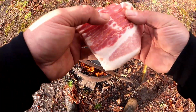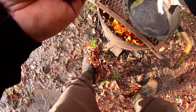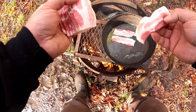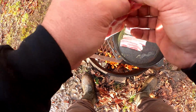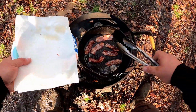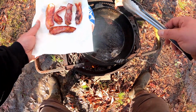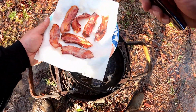All right, I've got a little heat going here. So what I like to do is start with my bacon and give us a little grease in there. It's just pretty hot. All right, that might be record time for cooking bacon. And now we got a nice little layer of bacon grease in there to start doing some vegetables.